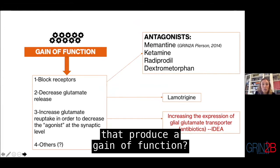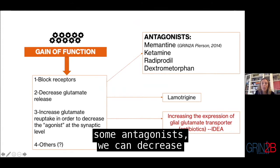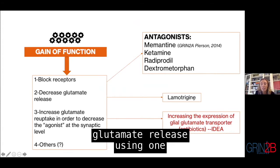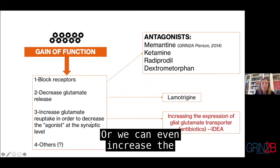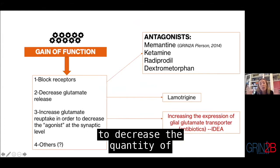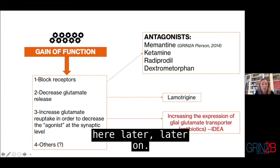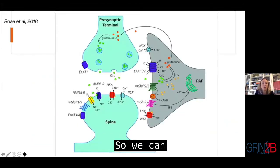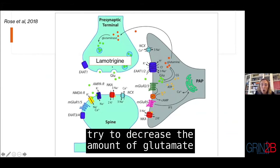And what about all these mutations that produce a gain of function? We can block the receptors and use some antagonists. We can decrease glutamate release using a conventional anti-epileptic drug, or we can even increase the reuptake of glutamate in order to decrease the quantity of glutamate as an agonist. We will explain that a little bit later on. So we can in fact try to decrease the amount of glutamate.